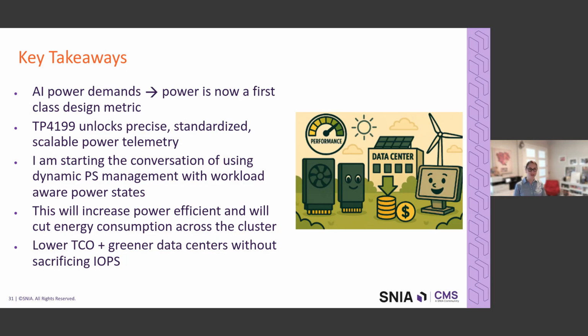TP4199 is adding that. I'm starting the conversation of using dynamic power states to communicate workload awareness and power efficiency to the host to make real-time accurate decisions. All of this is to increase power efficiency and cut costs, which will lower TCO. And then we all have greener data centers without sacrificing IOPS. That's all I have for today.